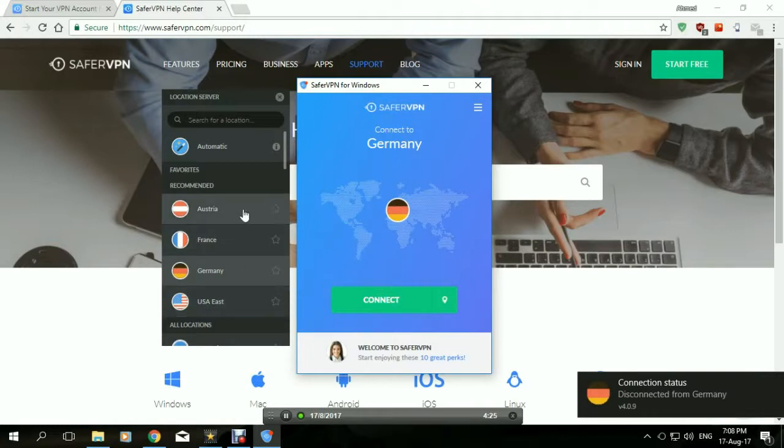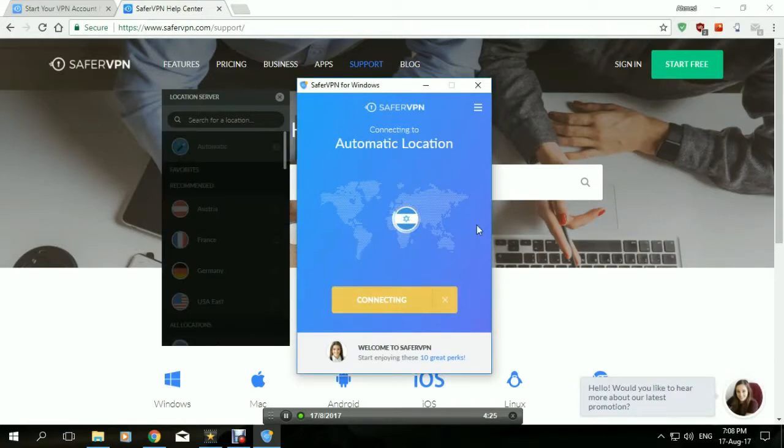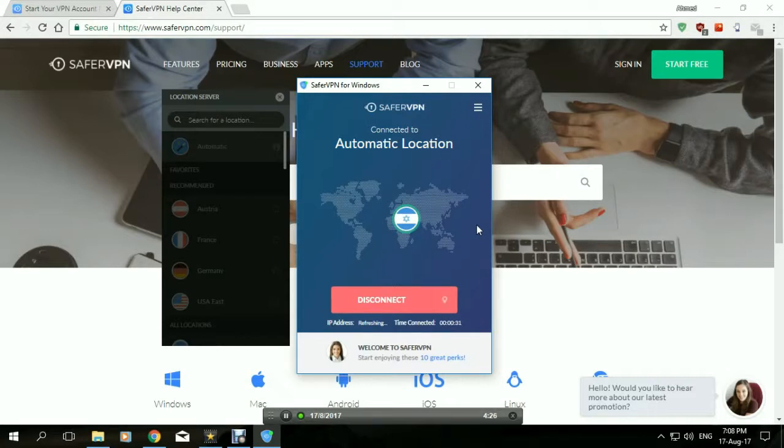Okay, let's try Austria, for example. Let's go to automatic and see where it connects us. That's connecting to Israel. So far, not a good start. It's not living up to its name, even though it is considered a very popular VPN. But so far, this is my personal opinion, it's actually not very good at the moment. It's not giving us a stable connection. We haven't even reached the point of testing the connection itself.